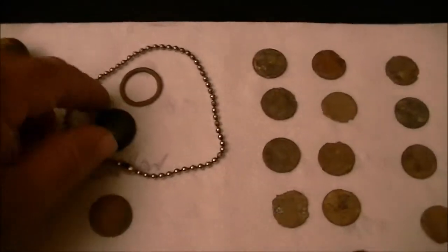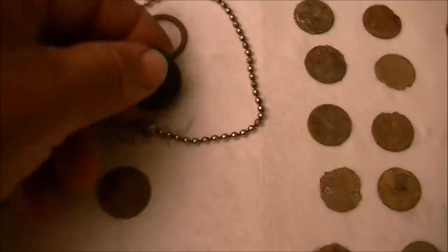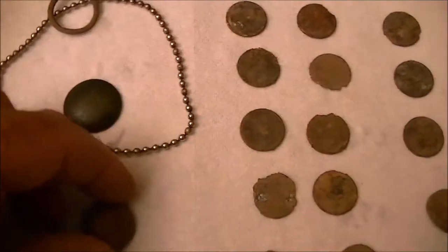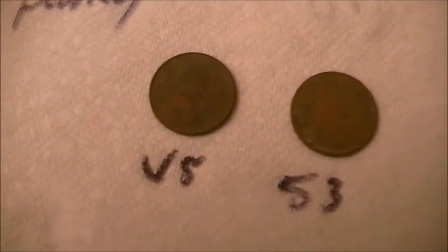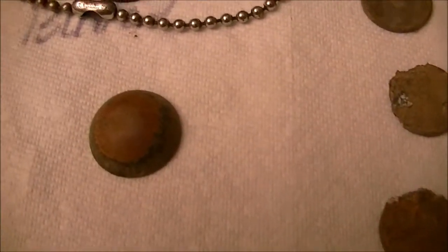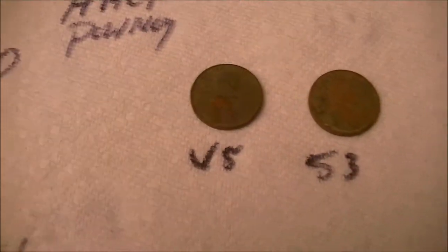Got a couple button parts here. This is a button half, I believe. And then I got another one that's a little bit different. The shank's gone on the back of this one, but I think it's fairly old. I found it in a hole with the 1945 penny there. Got 2 wheats, a 45 and a 53. And the button here, this was in the same hole as that one, the 45. Then I got 53 wheats.